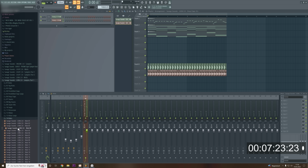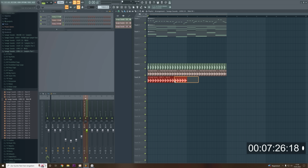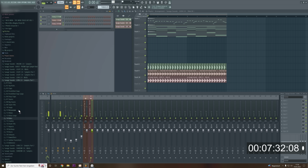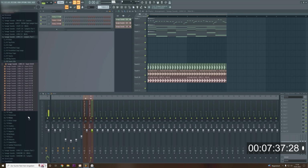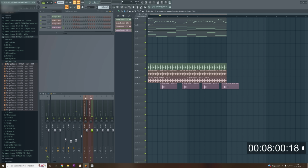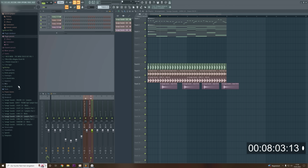Some rides always work. Now I think of a snare fill. This one. After arranging this snare fill, we really need some ambient sample that gives us that awesome background texture.